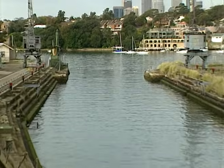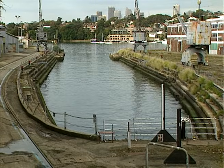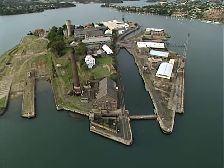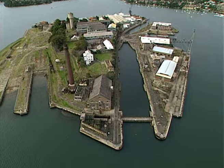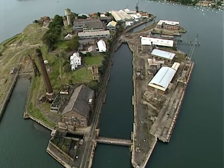By the 1870s, it was becoming clear that the Fitzroy Dock was too small. It was possible to lengthen it, but it was too shallow, and to take it out of service would have taken far too long. So a decision was made to build a new dock here on Cockatoo Island, and this dock, the Sutherland Dock, was completed in 1890. And when it was completed, it was, for a short time, the largest graving dock in the world.